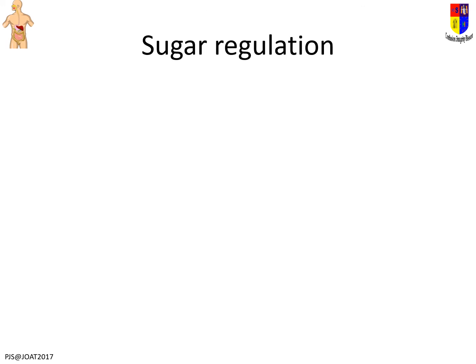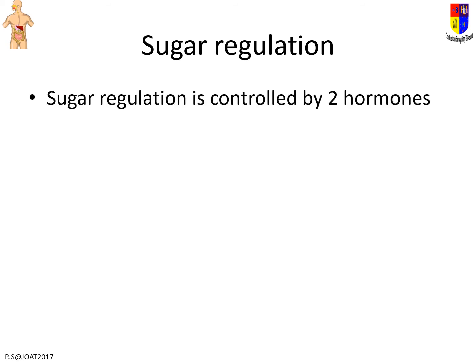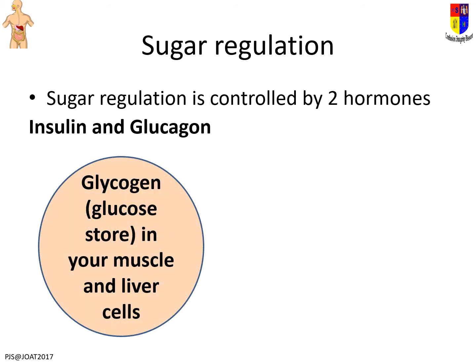The one we're going to do in detail is sugar regulation. So two hormones are involved here, insulin and glucagon. Inside your muscle cells and your liver cells, you store glucose as glycogen. I'm sorry, but glucagon, glycogen, glucose, I know they all sound very similar, but you have to get them all correct and they have to be spelt correctly.